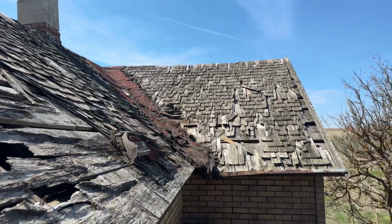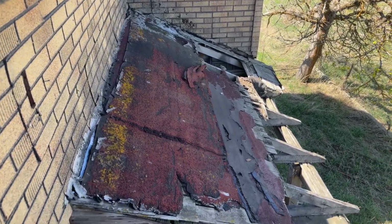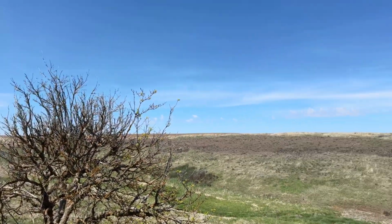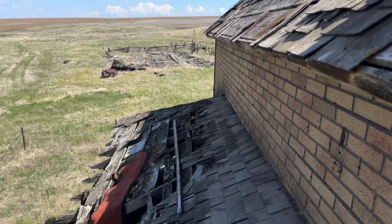Got some sort of material in the valley there. And right here too. They did what they could with the materials that they had. I must say, I'm pretty impressed.